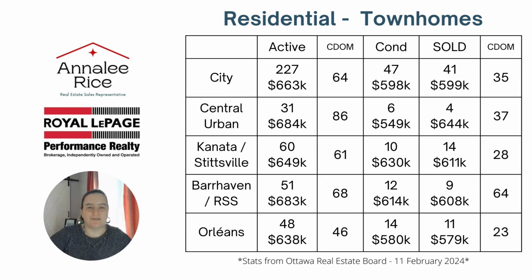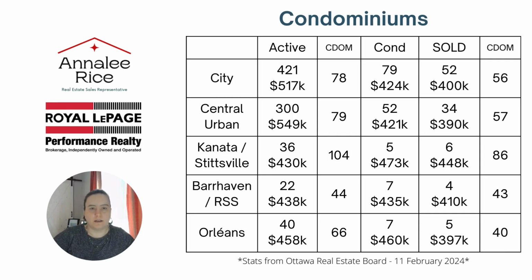Okay, so that was a long one. So here are the townhome ones, and we see that the cumulative days on market for townhomes across the city is actually dropping down. It's almost down to a little over a month, but for the active it's well over 60 in most of the market areas. And condos are a little bit slower with the cumulative days on market above 50, and then for the most part higher again for the active.